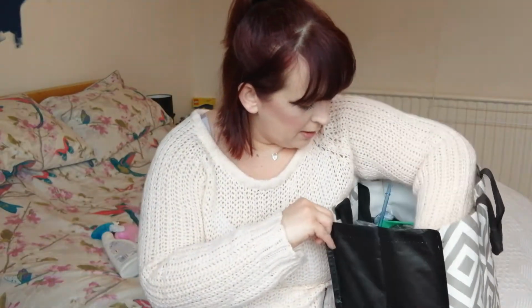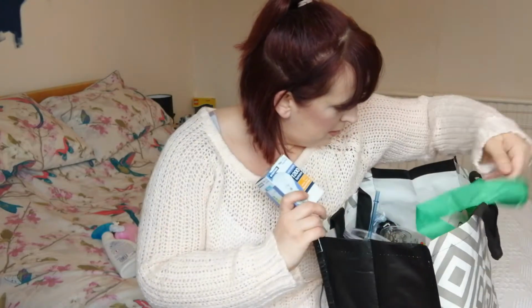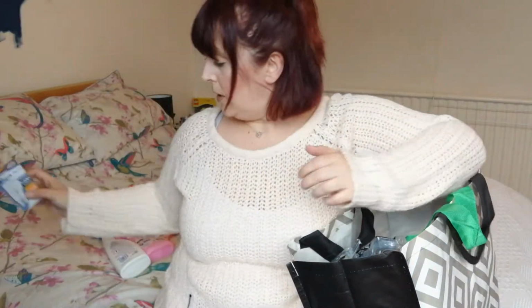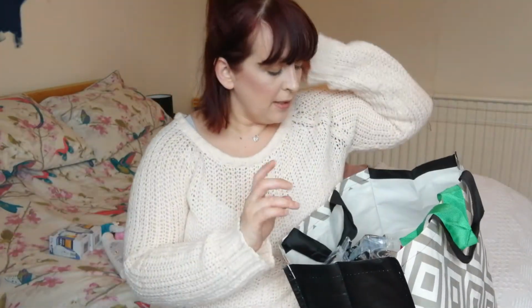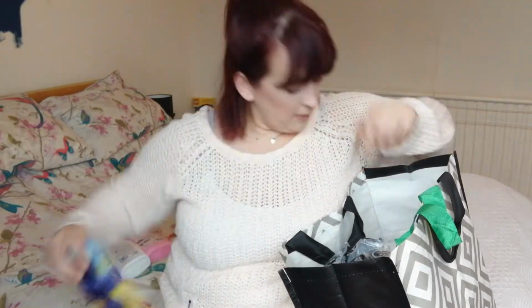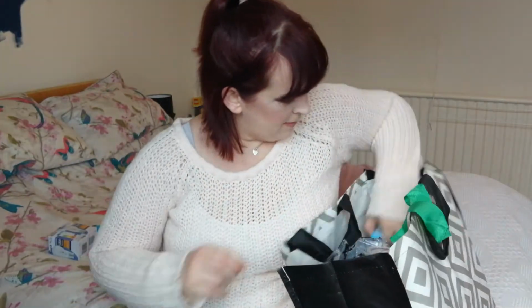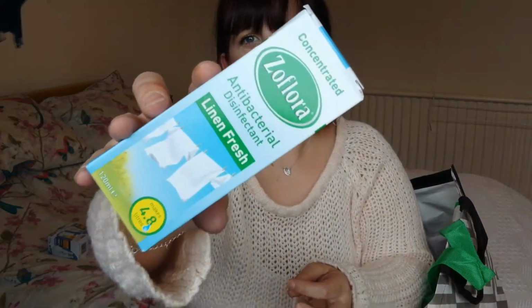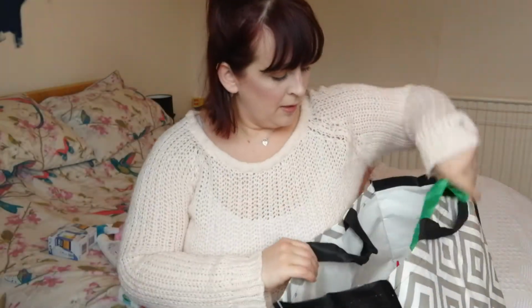Also got some high watt bulbs, one for Alfie's room and one for Dylan's because both of them have blown at the same time. System blocks for your toilet, a linen fresh. See, this is the best light in the house, but there we go. Some linen fresh. Maybe I'll show them like that.